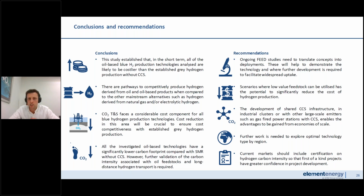However, just to wrap up, there is further work needed to explore optimal technology deployment by region, and any future projects will need to have some sort of certification that will enable, I guess, the hydrogen carbon intensity to be verified before projects can advance in their development and hydrogen be transported to markets of demand.